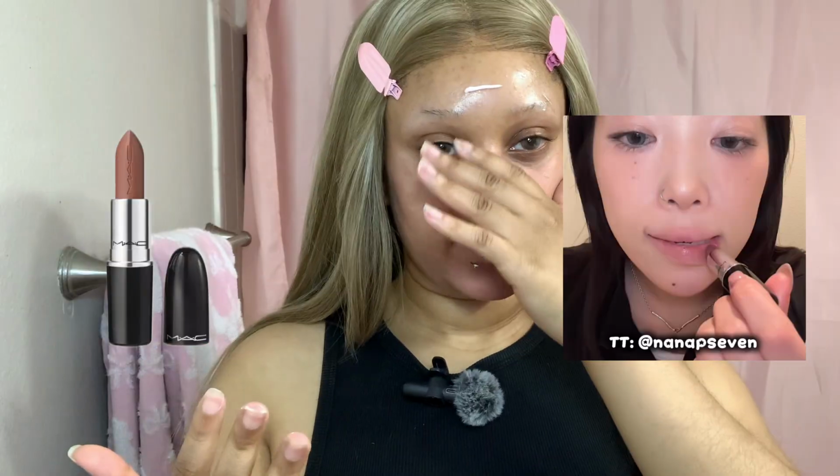I'm going to be starting off by using a matte primer because I want a matte base for today. What sparked this idea in me, though I do already love these colors like I said, what sparked me to actually want to do a look on this was everybody on TikTok losing their minds over the Alone Time MAC lipstick.